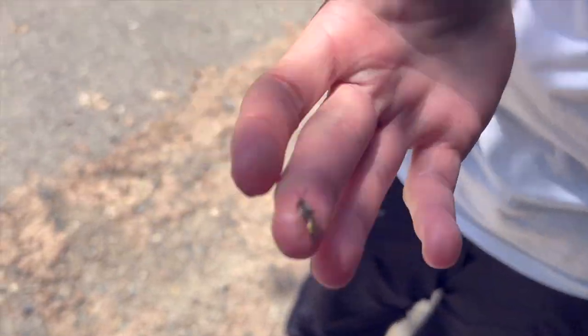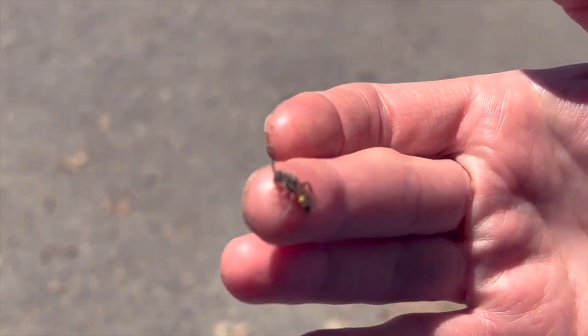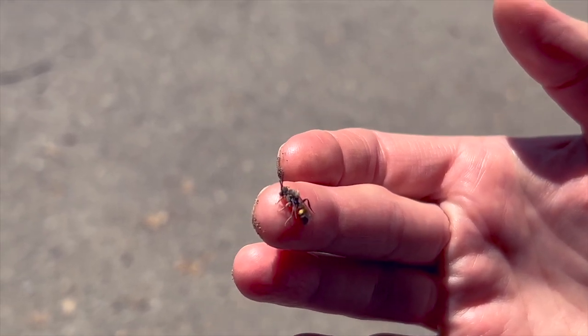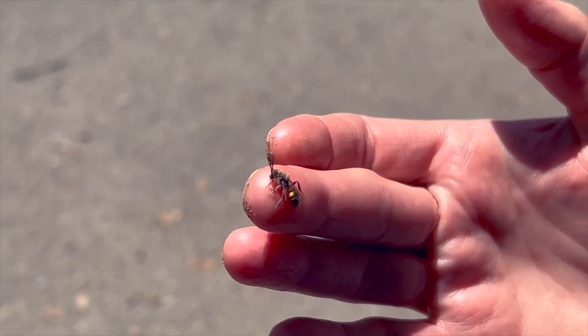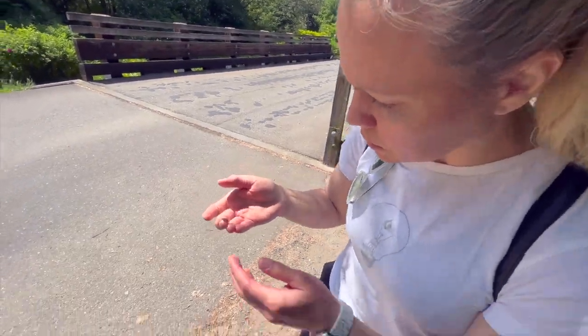I found a mason bee. Look at it. In the sun here. Oh, it looks like one of the wings is damaged. Oh, little buddy. I'm sorry, friend. I bless you in Jesus' name.